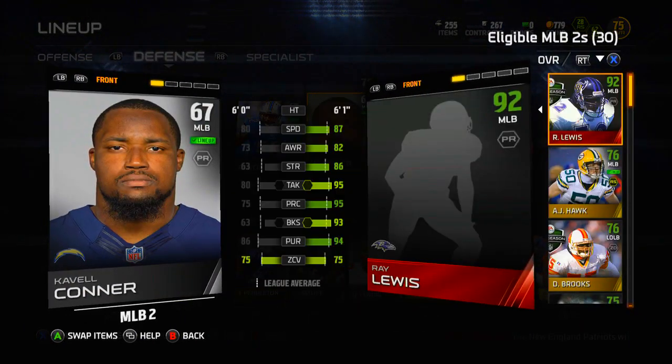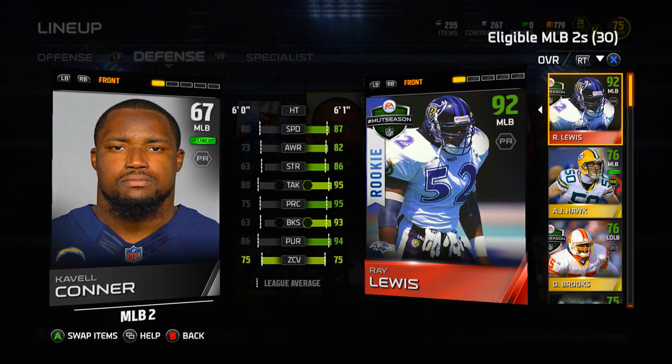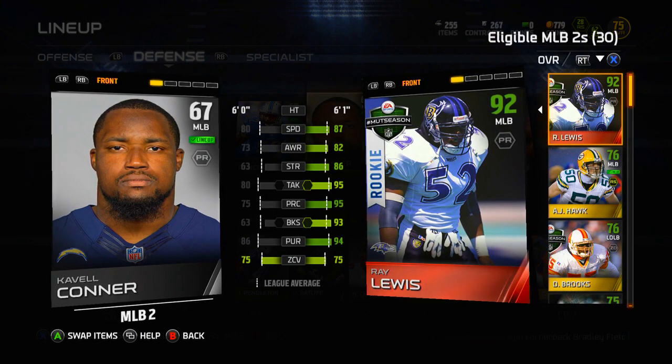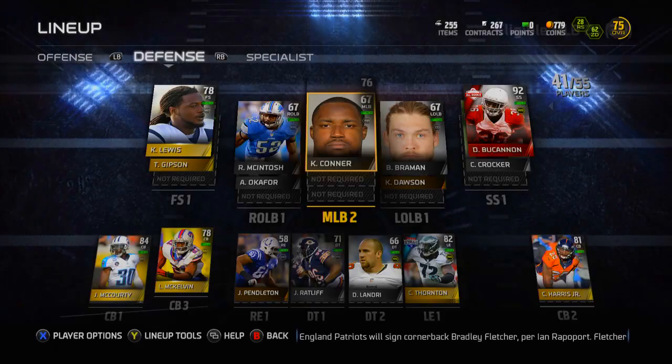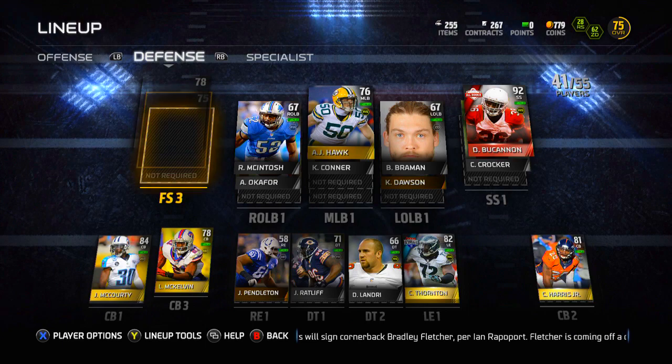And then we got this Cavell Connor at backup middle linebacker, just in case AJ Hawk gets tired or hurt or whatever. And Cavell is not too bad. He's pretty similar to AJ Hawk, just a little bit worse in a few categories, so he's going to be our backup there at middle linebacker.